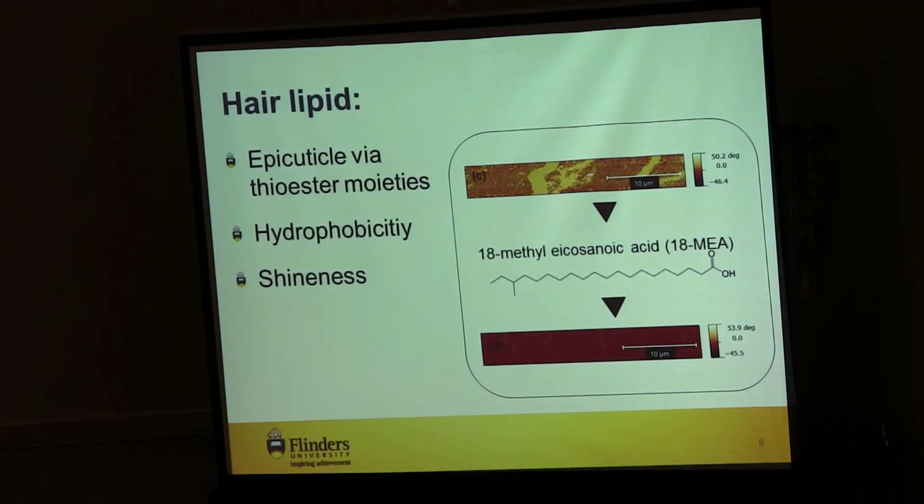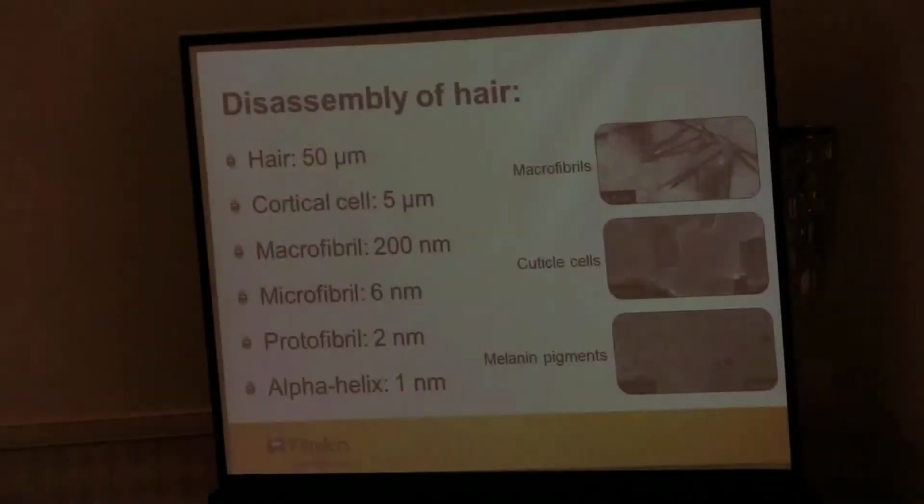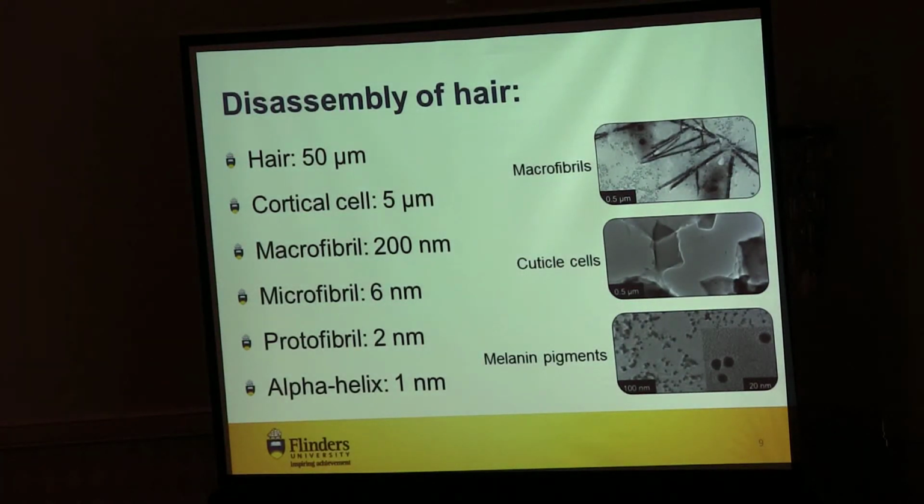Hair has a lipid coating it from the outside, called 18-methyl icosanoic acid, and it contributes to the hydrophobicity and shininess of human hair. So we took hair as is, added the deep eutectic melt, and removed the lipid on the surface, and we did AFM measurements before and after. We could see a change in attraction between our tip and the hair, consistent with removing the lipid from the surface. During the process, which we did at room temperature, we also found we were able to break down the hair to its building blocks.